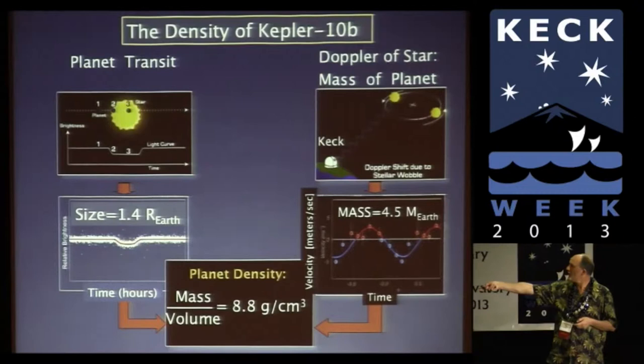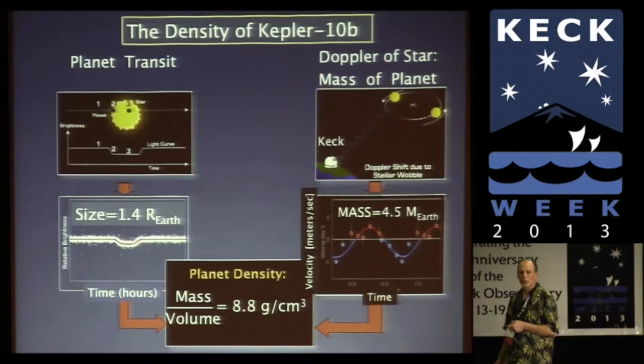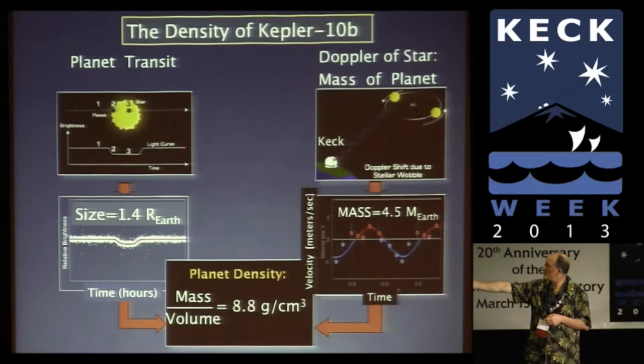Now, this is an interesting number, 8.8 grams per cubic centimeter. You heard from Mike Brown and from Mike Muma measurements of the densities of some of the objects in the outer solar system, and you were hearing numbers like 1.5 grams per cubic centimeter, maybe up to 2.5, 2.6, I think Mike Brown mentioned at one point. But here is a planet with a density of 8.8 grams per cubic centimeter.